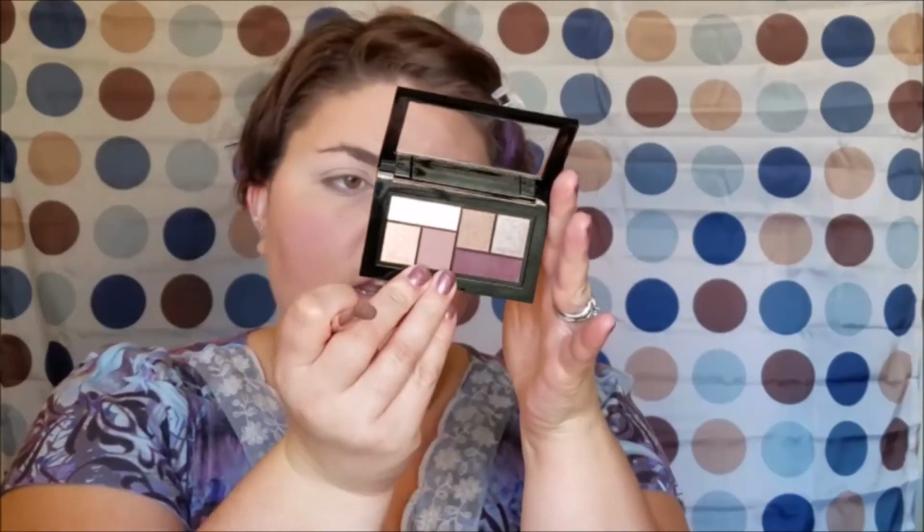So much fallout. Oh! Okay, so next I'm going to grab my trusty angled shadow brush and go in with this color. These don't have names, so I'm sorry. So I'm just going to grab this little color right here and put that in my crease as my transition.